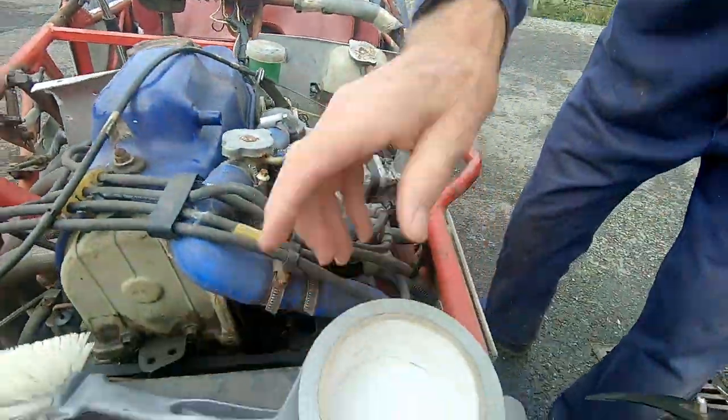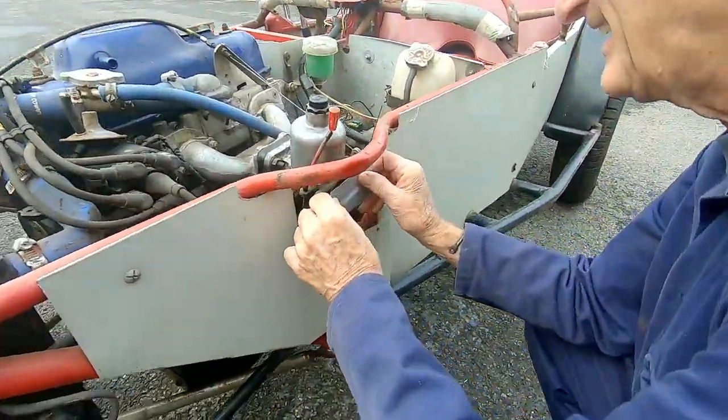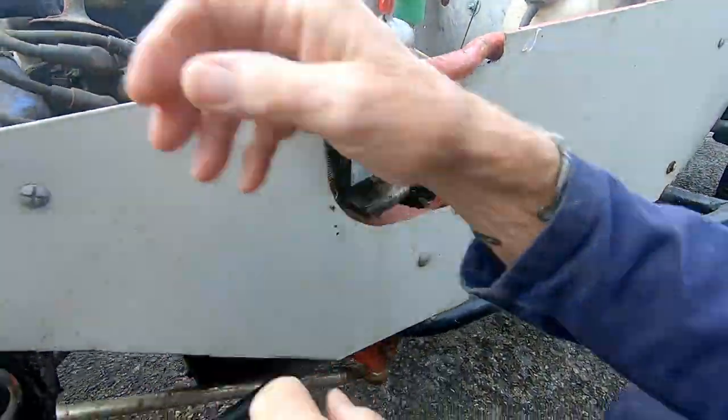Good old duct tape. Don't get any water in there, do we?